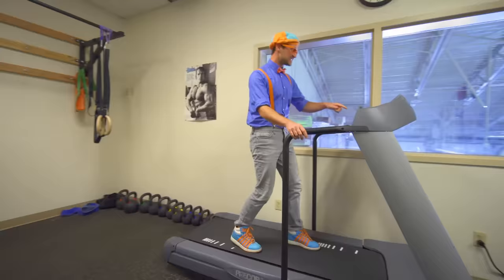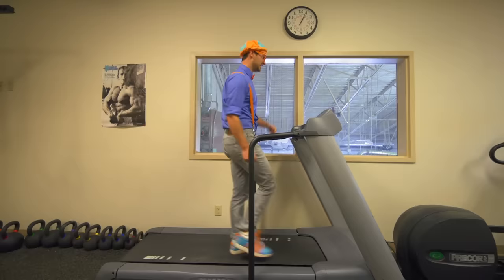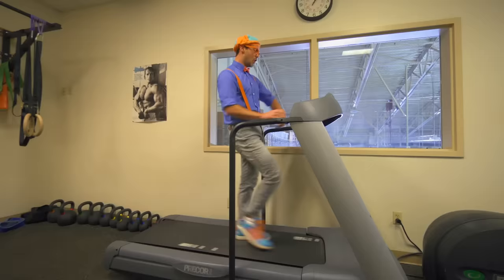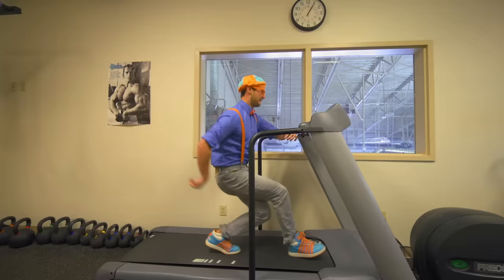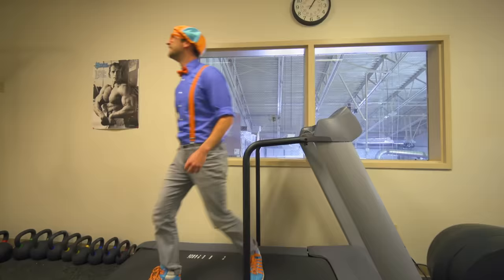All right, this is a treadmill. It's where you can walk and then be in one place. See? And you can also run. Whoa, here I go. Oh, it's getting faster and faster. Whoa. Now I just went really fast. All right, hit the tunes. Fun. Oh, hey, pull-ups.